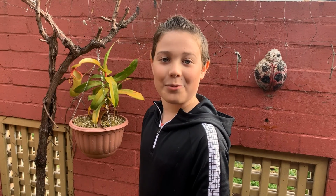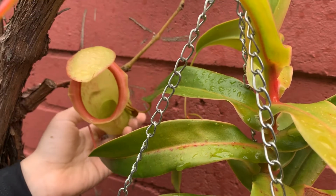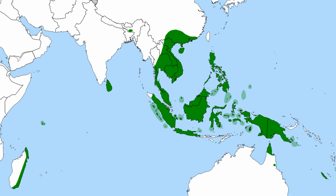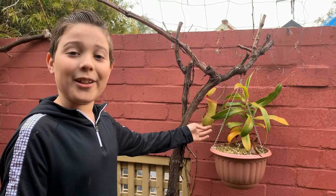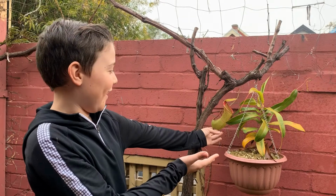The last carnivorous plant I'm going to talk about today is called Nepenthes. A common nickname for the plant is monkey cups because monkeys have been spotted drinking water out of them. The headquarters of the pitcher plant are in Southeast Asia. There are 76 different species of Nepenthes, 30 of which grow only on the island of Borneo. They include the tallest growing of them all, a truly spectacular plant appropriately called Nepenthes burkerii.